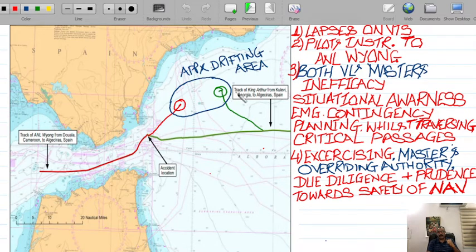The gas carrier King Arthur master would have done the same thing, because both these vessels were notified by the respective parties that there is a delay. The ANL Wyong was notified by the pilots that there is a delay in the pilot boarding time, so you go and drift southeast of Europa Point. But this is the master's discretion. It's a master's prerogative.